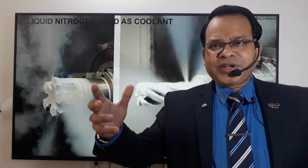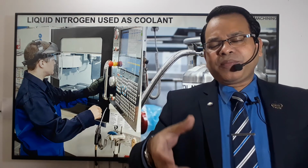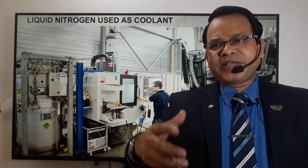And liquid nitrogen, depending on your use, comes in a commercial container, and it can be integrated with your machining system, or you can supply it externally from the outside by some nozzle. The systems are there. It can be used with any kind of machine. Actually, manually it can be given, as I already said.